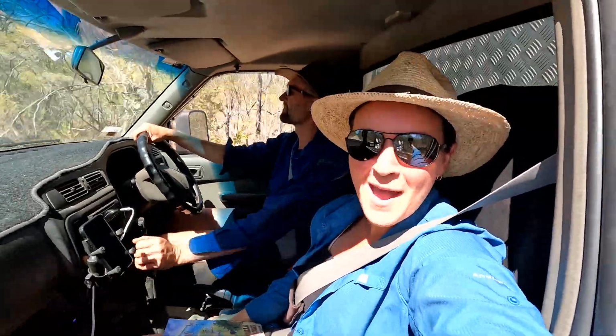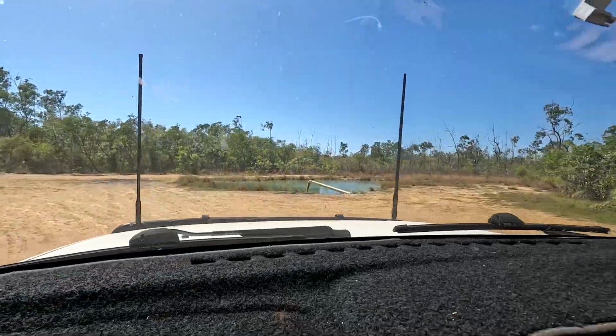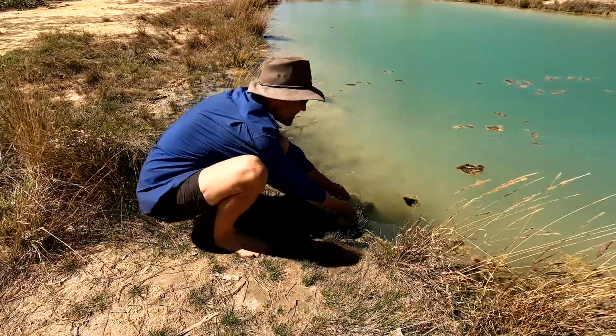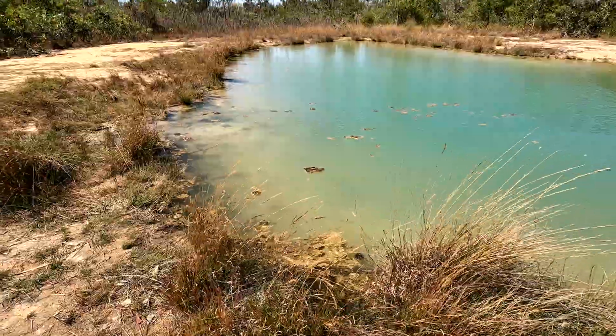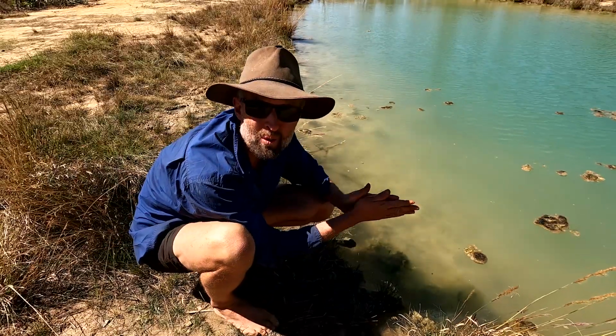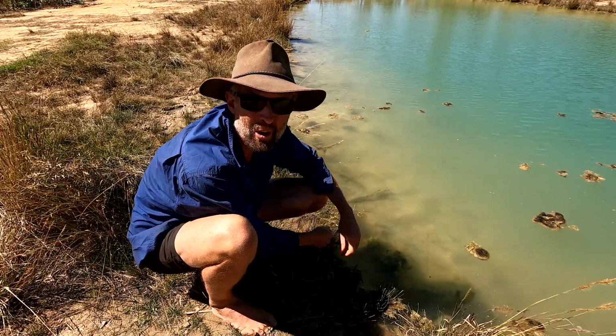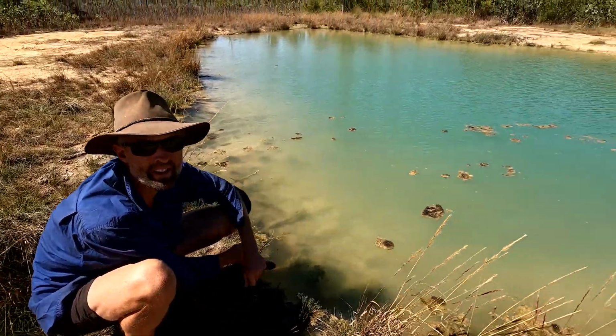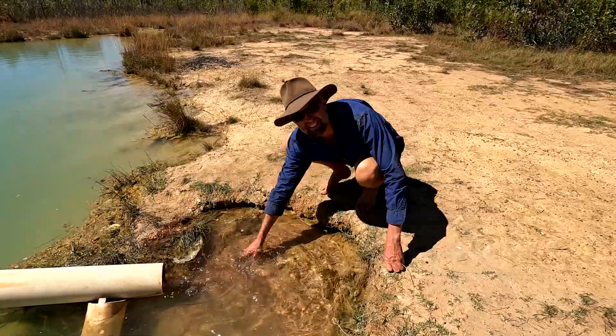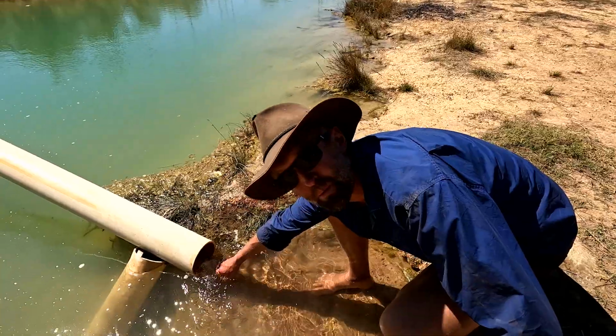Let's go for a swim! Just at Alaskan Pools. It's a natural bore that's been dug by the owner and their son. It's actually cold. Is it cold? Yeah, I thought it'd be hot. They say that it's meant to be about 50 degrees coming out of the ground, which is bubbling up over there, so let's go check it out. It's lukewarm. Oh, it's warm at the pipe.